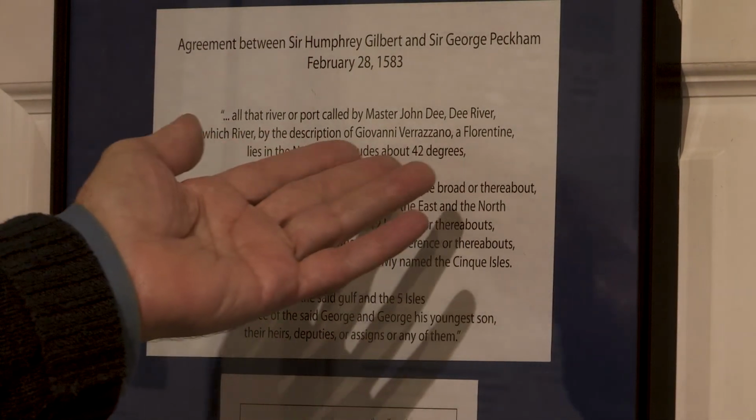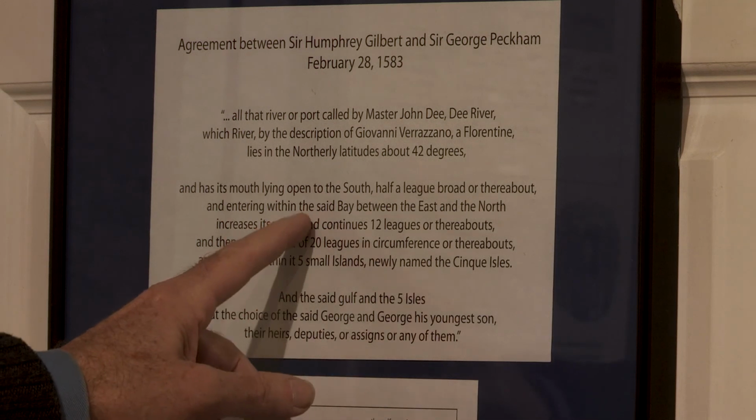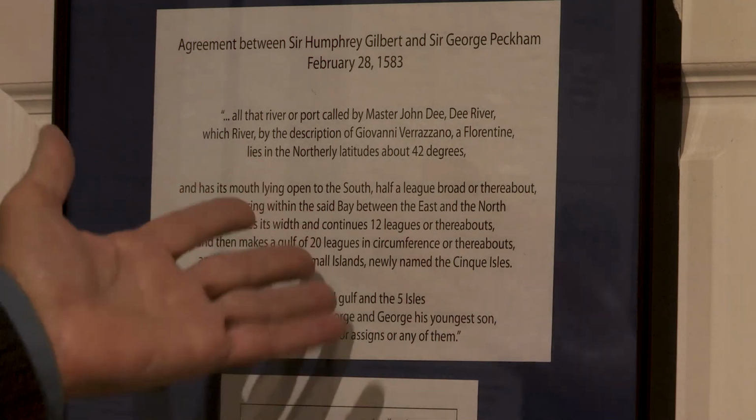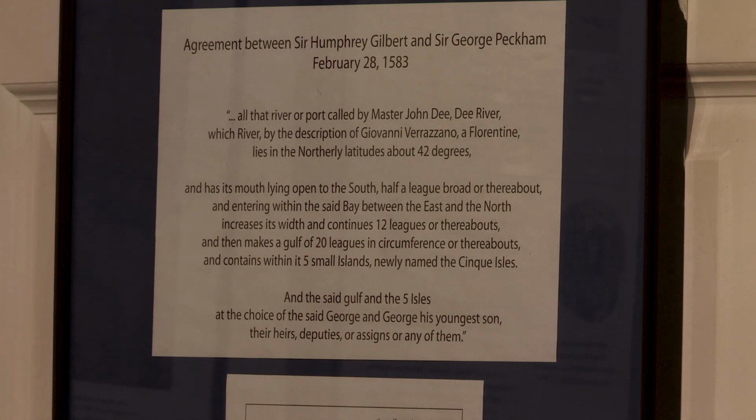It lies at a northerly latitude at 42 degrees, which it does, mouth open to the south, a half a league broad, and then it goes north for 12 leagues, and then it makes a bay 20 leagues in circumference, in which there are 5 small islands. Perfect description of Narragansett Bay. The whole colony was taken up about half of what is now Connecticut and most of Rhode Island.